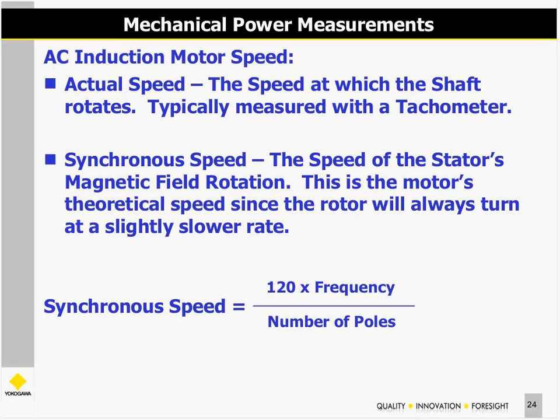In an AC induction motor, the actual speed is the speed at which the shaft rotates, and this is typically measured with some type of tachometer. Now, the synchronous speed is the speed of the stator's magnetic field rotation. This is the motor's theoretical speed because the rotor always turns slightly slower. We can calculate the synchronous speed as 120 times the frequency divided by the number of poles, and this gives us what we call the synchronous speed.